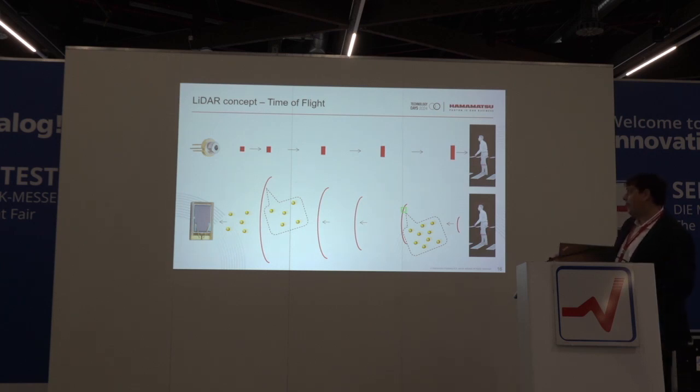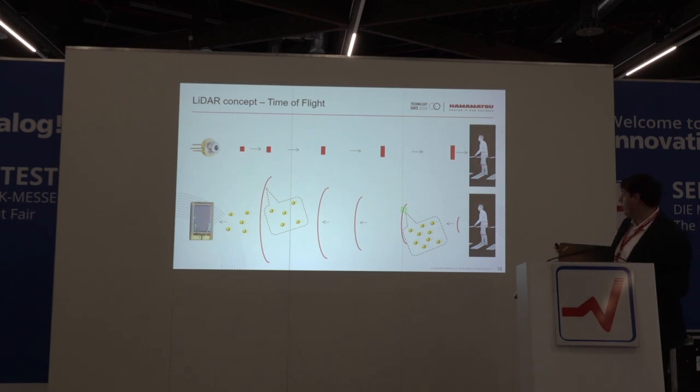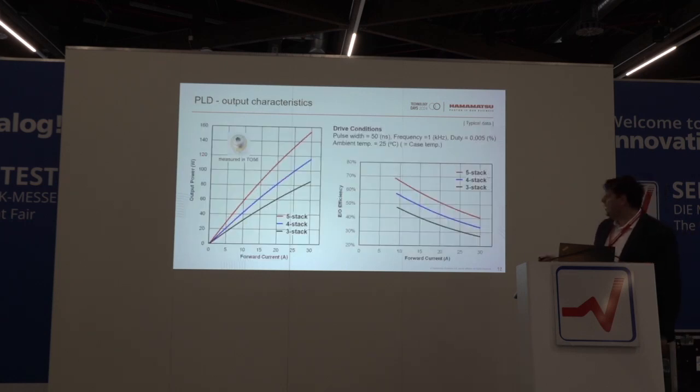For sure, the key parameter is the number of photons that are emitted, because the more photons are emitted, the more photons come back to the detector. As you can see here, it depends on the distance, but we will see this better later. For the PLD at the moment, we can offer the 3 stacks and the 4 stacks, here the blue line, but we are already working on the 5 stacks. We are not just improving the output, but we are also working in particular on the ratio between the energy and the output efficiency. It means that we reach this high output without using more energy, and this is very important for the thermal stability of the system.